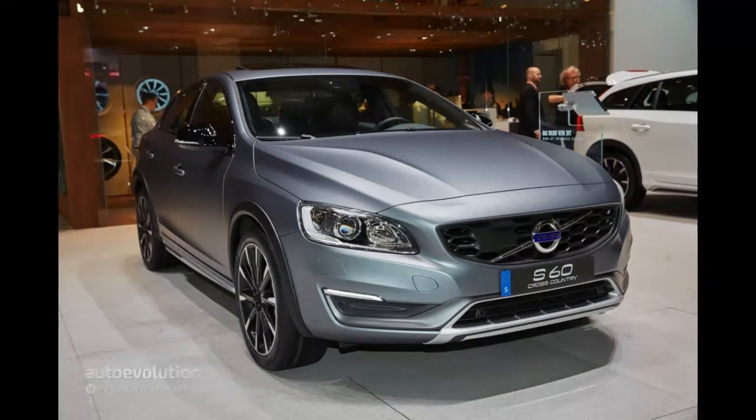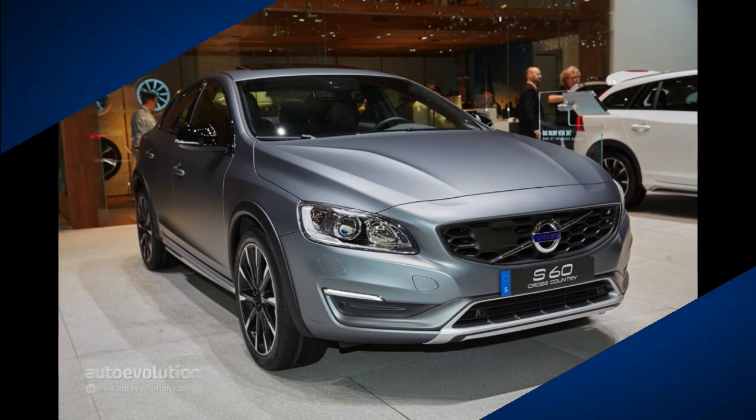Inside the cabin, it's the usual S60 business, nothing being changed compared to the regular car. Sales are expected to begin in July.